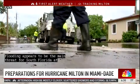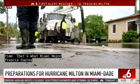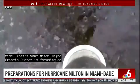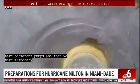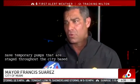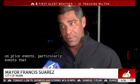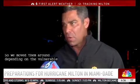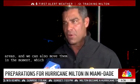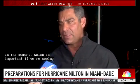We have multiple areas that have permanent pumps, and then we have temporary pumps that are staged throughout the city based on prior events, particularly events that we've seen recently. So we move them around depending on the vulnerable areas, and we can also move them in the moment, which is important. If we're seeing something that is worse than what we anticipated or that overwhelms a particular system, we can move a temporary pump to address that situation immediately.